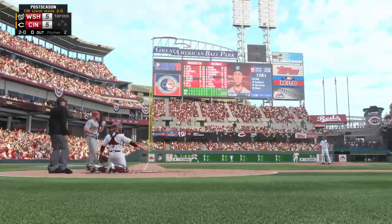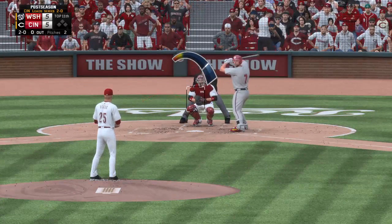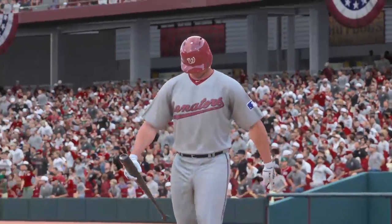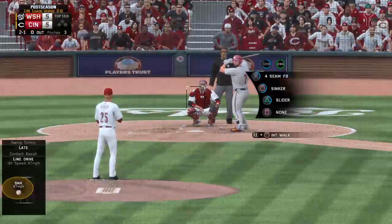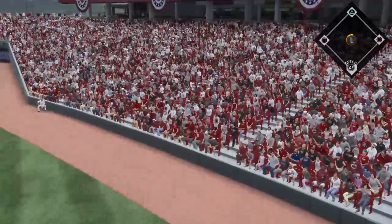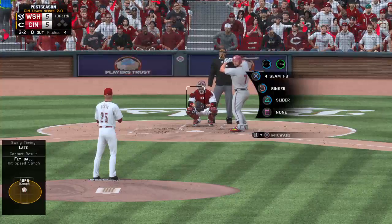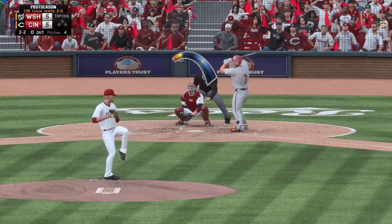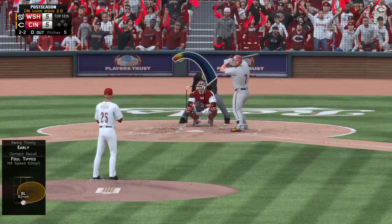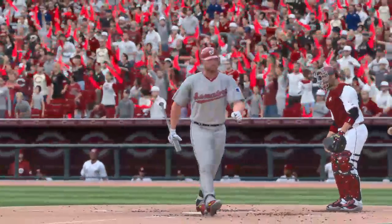Slider, but that's below the knees, and it's 2-0. Late swing on the hitter's count. Still a good count for him now, however, at 2-1. Unable to get the bat around in time, and the count evens at 2-2. Tap foul at home plate. And this is swung on and missed by Holliday as he's retired for an important first out.